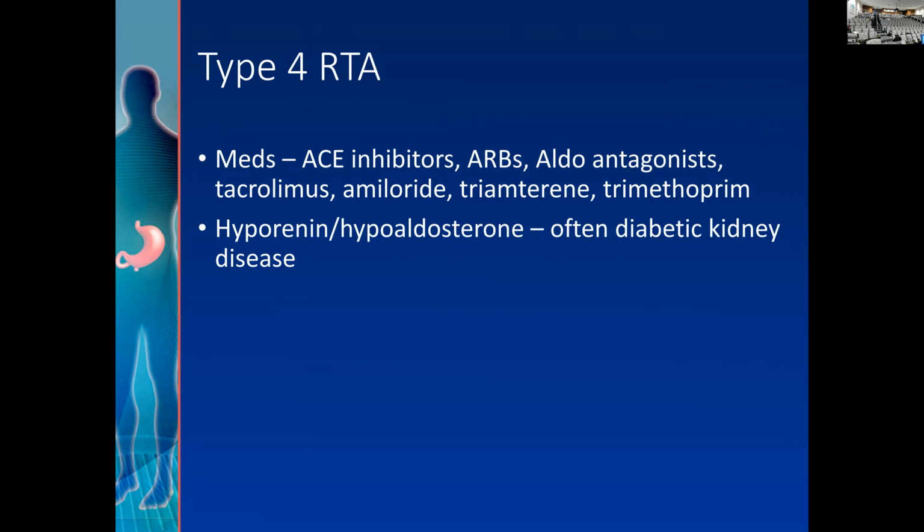Second is hyporenin hypoaldo. This is most often in diabetic kidney disease. This is something you see in clinic a lot. Now, sometimes they'll come in and they'll have maybe a potassium of 4.8, and then you put them on the ACE inhibitor and you uncover their type 4 RTA. But the whole idea here is that there's juxtaglomerular apparatus damage. You produce less renin, and therefore you produce less aldo, and it's the decrease in aldo that causes the hyperkalemia.